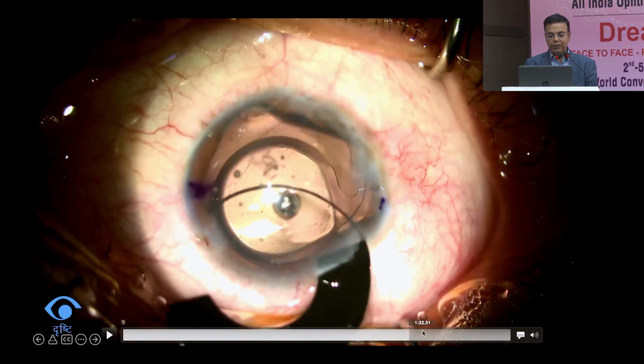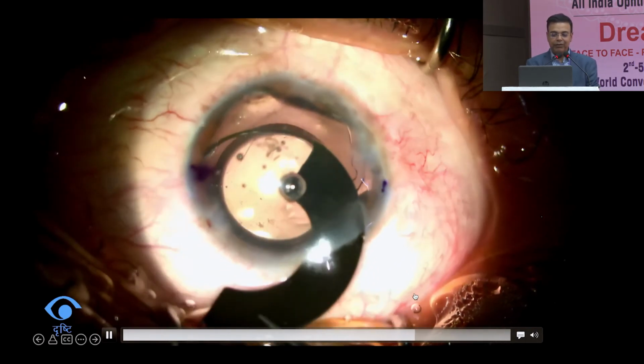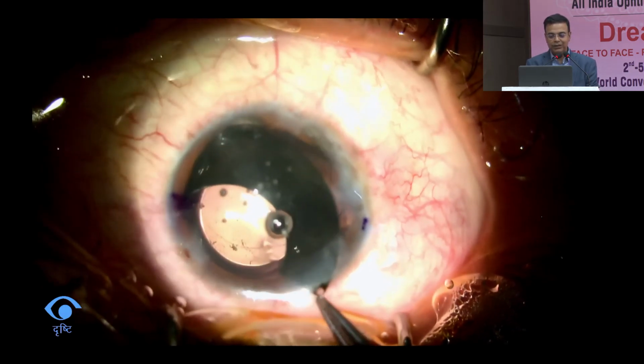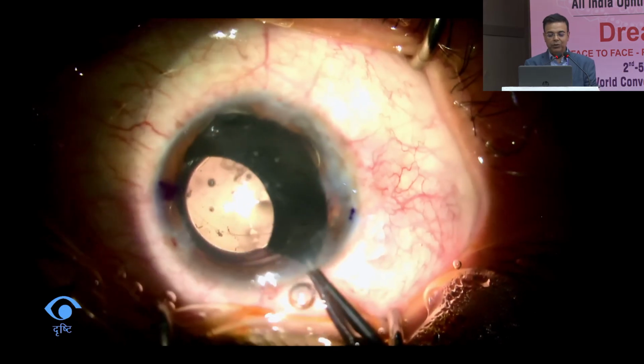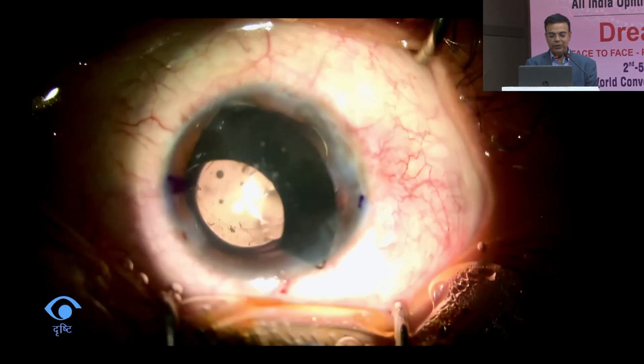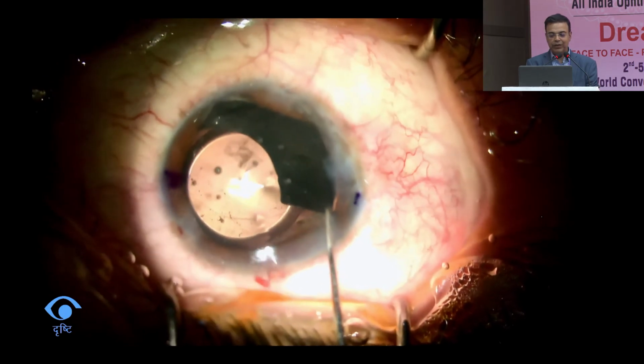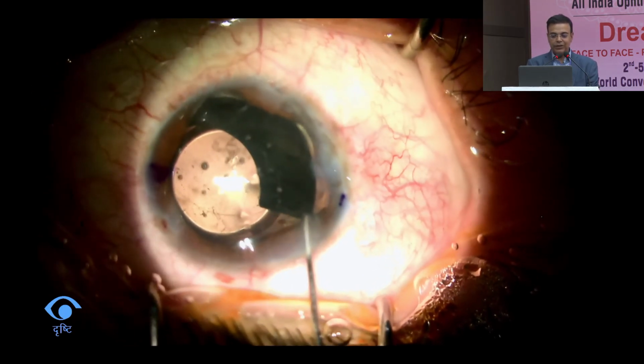And now we have to implant this. Initially it was very tough because we didn't know which way to go, and we thought we might try to get it in the bag, but there was no way it would go inside the bag. So finally we found the right way of doing it, on the 4th or 5th attempt. I had to enlarge the incision a little bit. It wouldn't go in from the 2.2 that I was using, almost a 3.2 now, and finally we positioned it in the sulcus. It came out really well cosmetically as well as functionally.